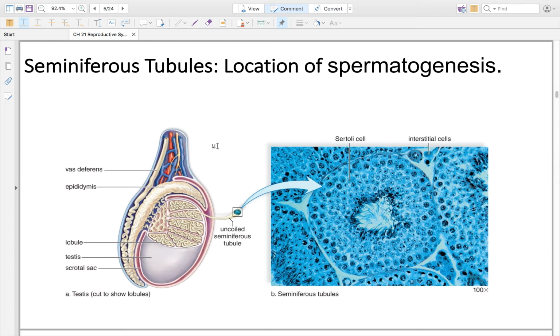Looking closely at the seminiferous tubules, this is the location of something called spermatogenesis. You might have seen this term early on when we talked about mitosis and meiosis. If we were to take one little tiny tube and take a cross section of it, we would see specialized cells, one in particular called the Sertoli cell. This is one tubule, and on the outside, these are called interstitial cells.